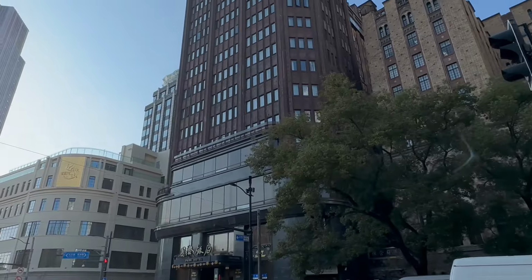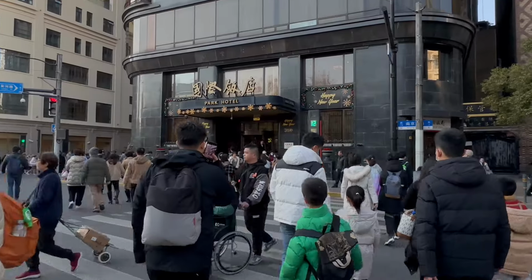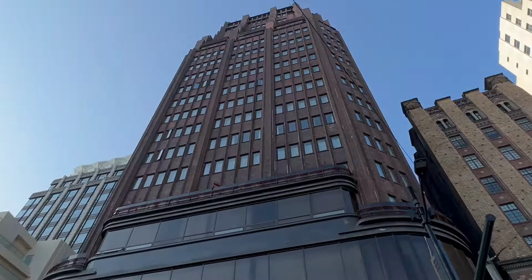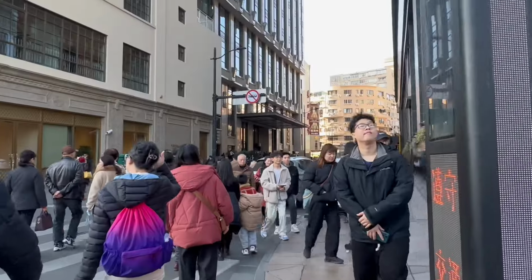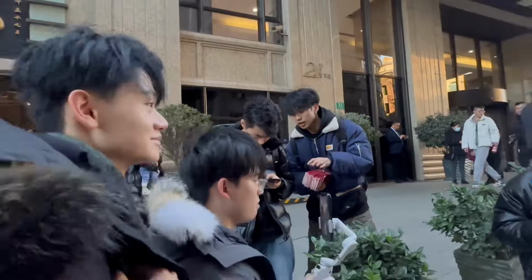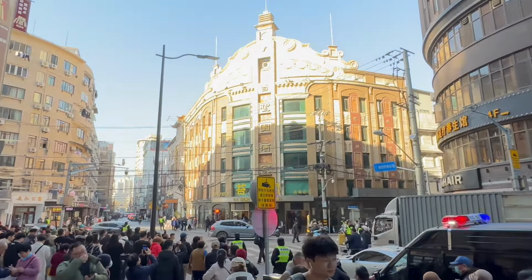Behind me is the Park Hotel, 国际饭店. So I don't know if you guys saw the Shanghai Blossoms TV show. Today, we're gonna visit Huanghe Road. So actually, I lived in this area for almost 10 years, just up the street from here on Xinjia Road. And I've never seen Huanghe Road so busy.